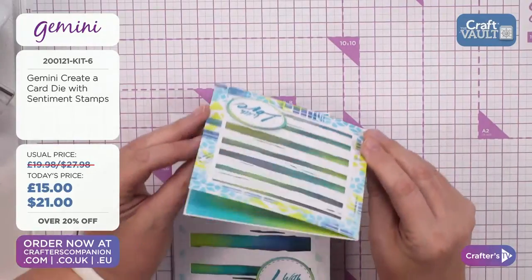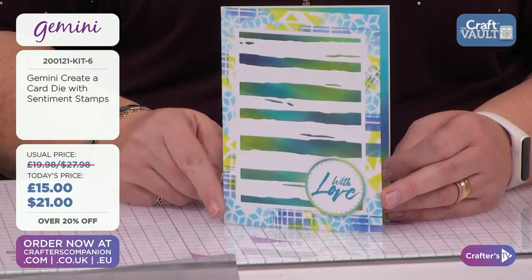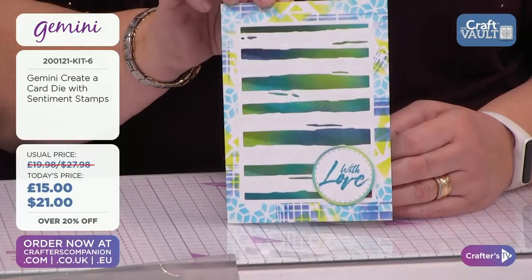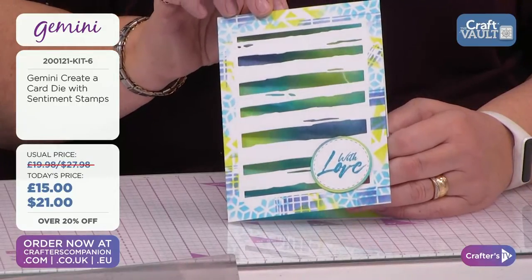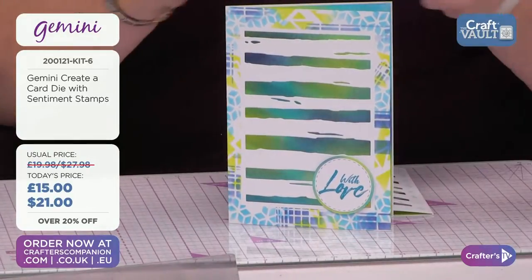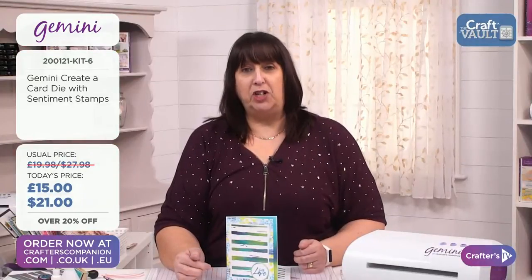So if we have a look at this one as a finished sample, bit brighter on the outside there. But yeah, you can just see with that acetate behind it, you just see it catching the light there. Just gives it a different look. You could leave it open, but just by popping that in there, it gives it that little bit of different look. But certainly by building it and adding another layer with the foam tape would make a really great shaker card as well.